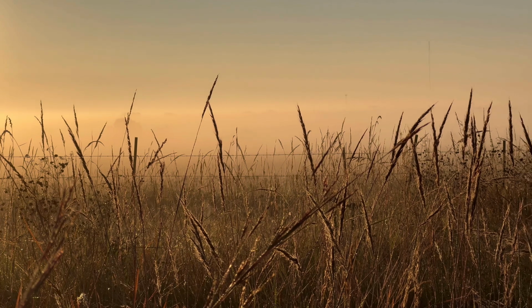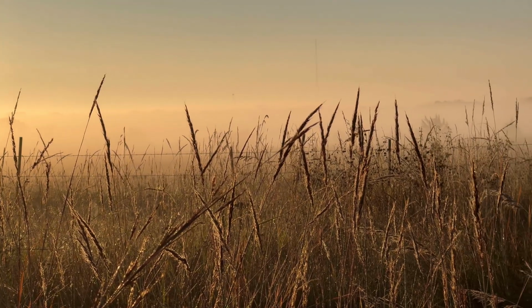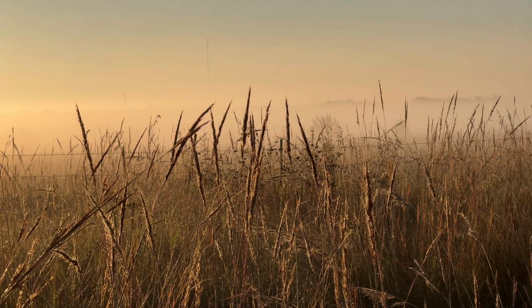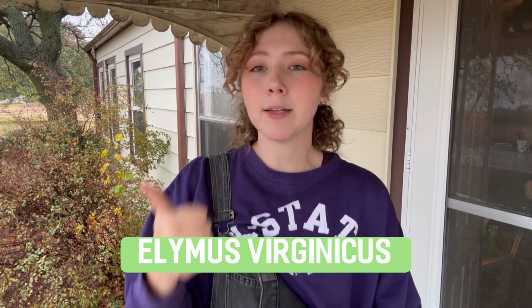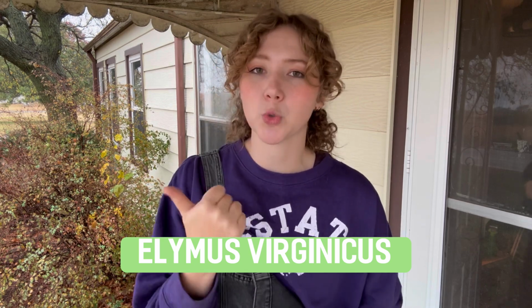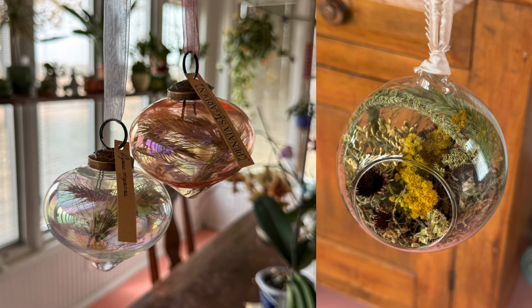Let's see, my grasses that I chose this year. I've been incorporating more and more grasses into my ornaments simply because they look really cool. They've got cool silhouettes in the ornaments. So I have 3. I returned Elymus virginicus, which is Virginia wild rye. It's also known as foxtail grass. It has a really cool look to it.